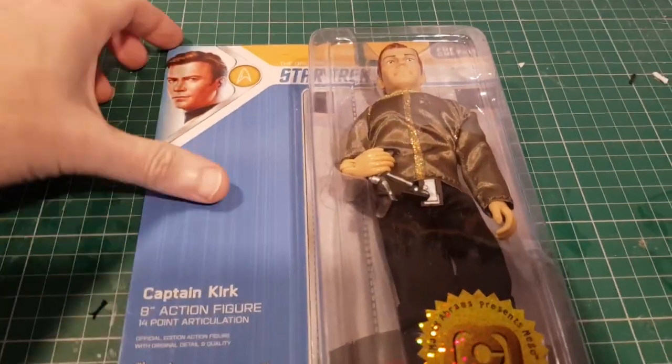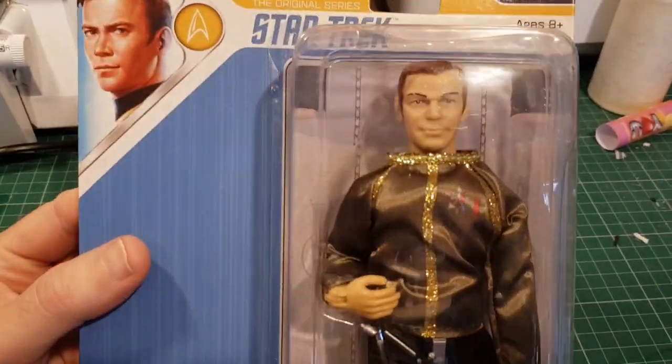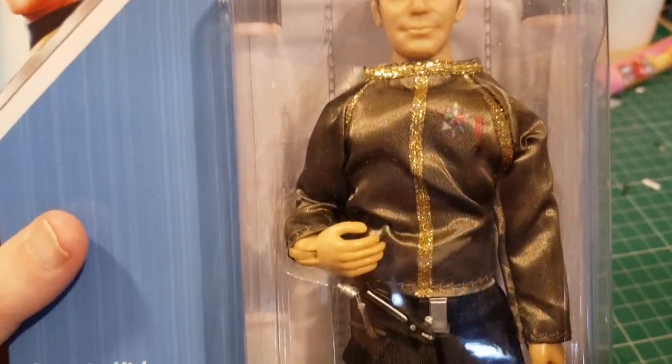Well, today we're looking at another Mego Star Trek figure. So I popped into B&M to see if they had any of the latest Doctor Who figures, and they didn't, but I did see this one, which is Kirk in dress uniform.